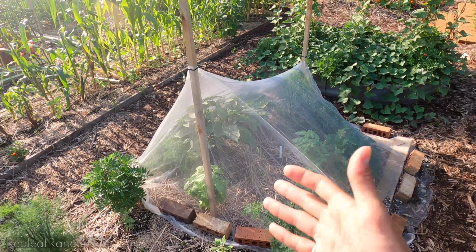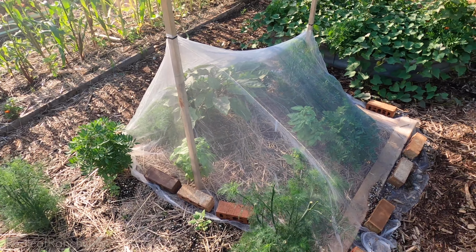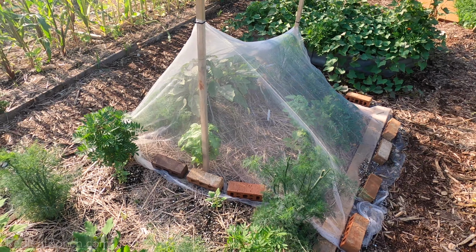Hopefully they just don't get attacked by any other pest. I know it's Japanese beetle season, and I don't know. I feel like eggplant will just attract all the beetles.